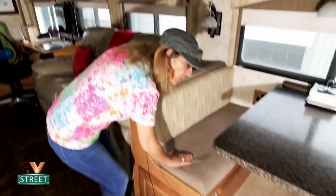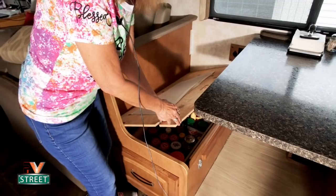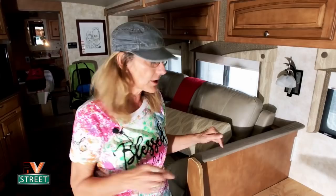So when we first bought the motorhome, there was storage underneath both of these booth seats. But to get to that storage area, I had to do this. Take this off. Take this off. And remove this piece of plywood. There was absolutely no way I was going to go through that every time I wanted to get into here. That was absolutely ridiculous. Can you imagine having to do that every time you wanted something out of there? Because we don't have a pantry. We don't have one, no.